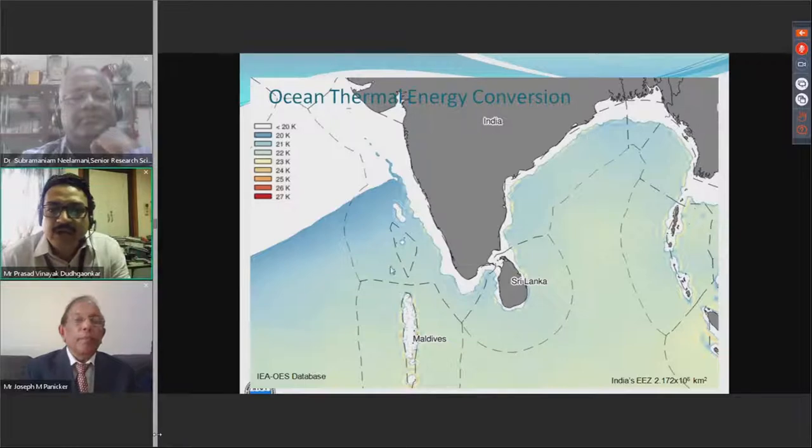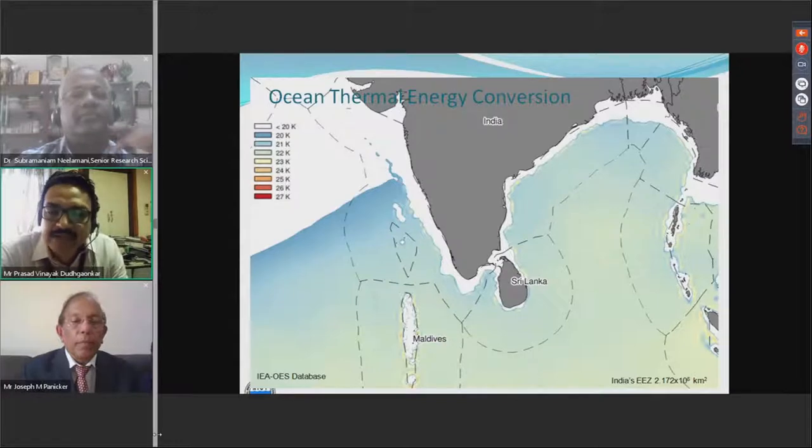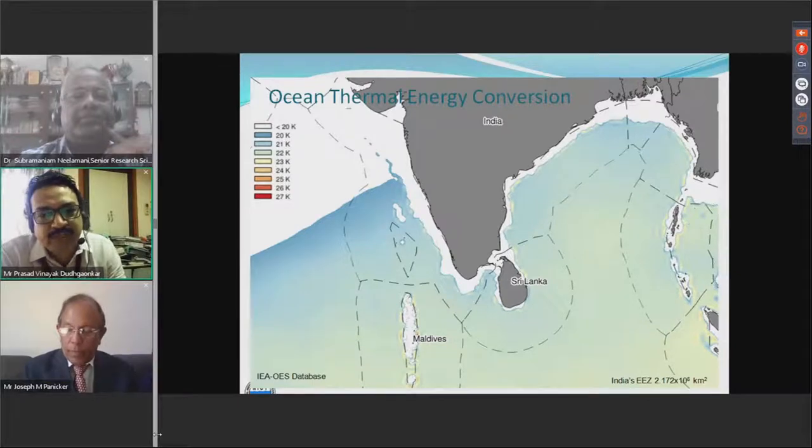Here you can see the huge area where the requisite temperature difference of 20 degrees Celsius and more is possible. And our thinking should not be limited to only the Indian EEZ. When the technology is developed, we will be in a position to even help other countries like the Maldives, which really need energy resources and have geography conducive to it. And there are many tropical islands around the globe which will benefit. In the development of ocean thermal energy conversion, many other countries are also very actively involved.